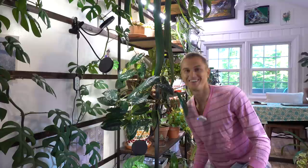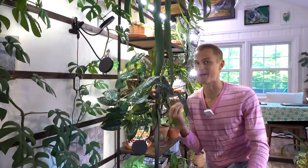Oh my gosh, and if you saw my video about this plant, the Burle Marx philodendron, you know this is one of my favorite plants in my houseplant jungle. I'll show you guys a close-up of why I love this so much.